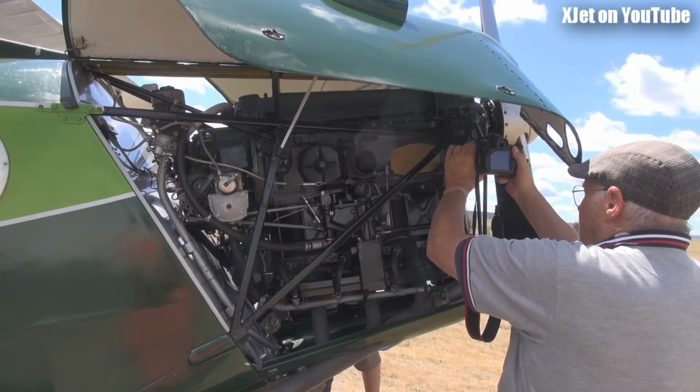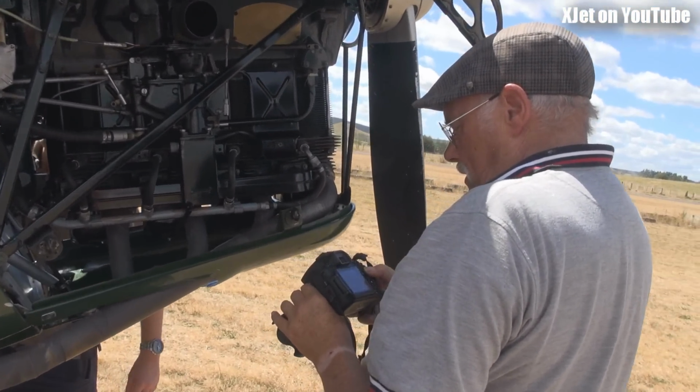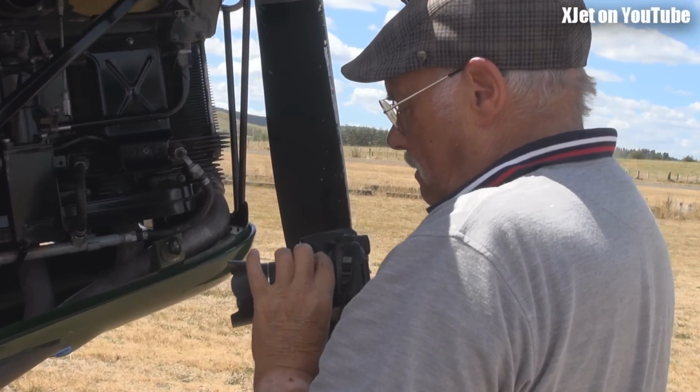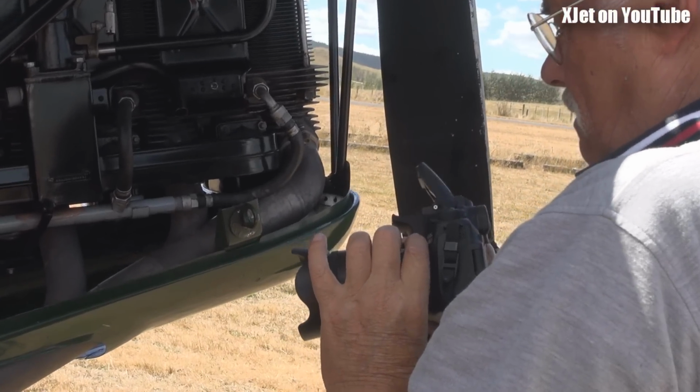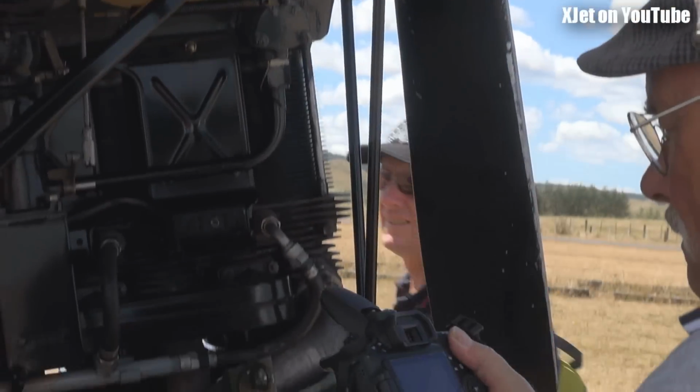There's an old man here taking photos. Pardon? An old man with his Nikon taking photos here. I wonder who that is. Have you worked out how to turn that on yet? No. Jeez, that's flash.